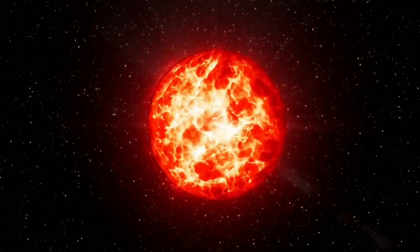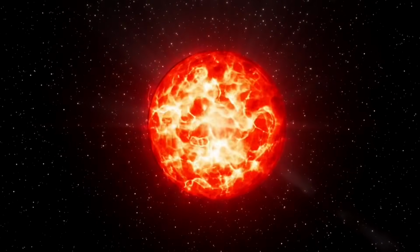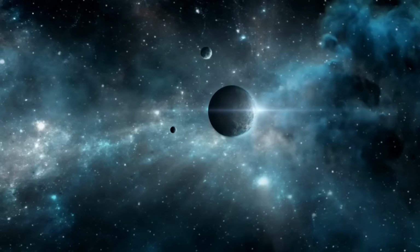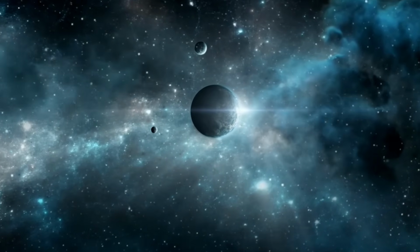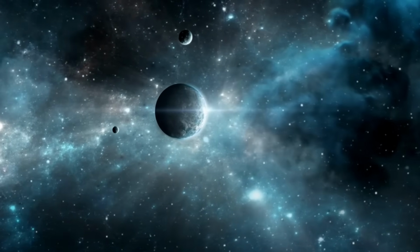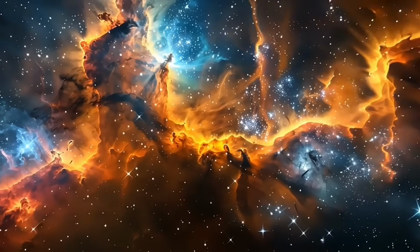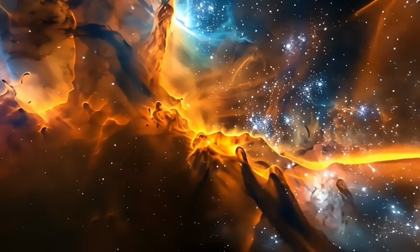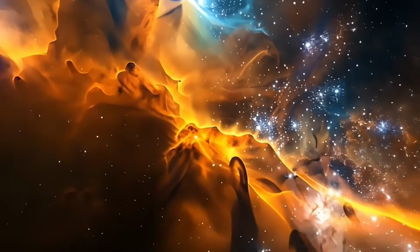On the other hand, if the star sheds enough mass during its violent life and in the supernova itself, the remnant core might form a neutron star instead. Neutron stars are equally extraordinary in their own right. Ultra-dense objects where a single teaspoon of matter would weigh billions of tons on Earth.